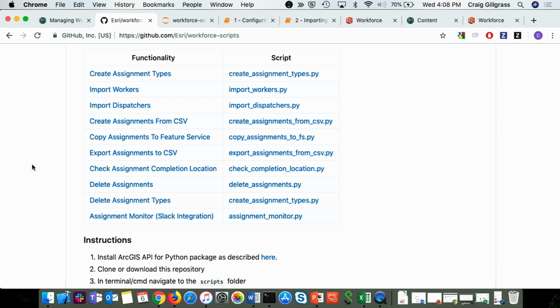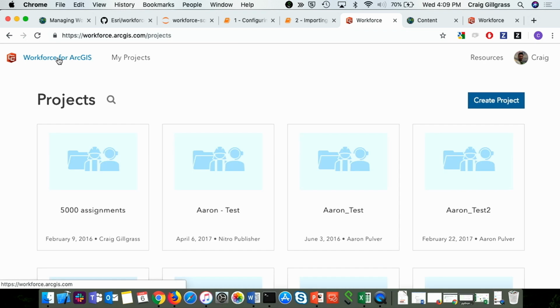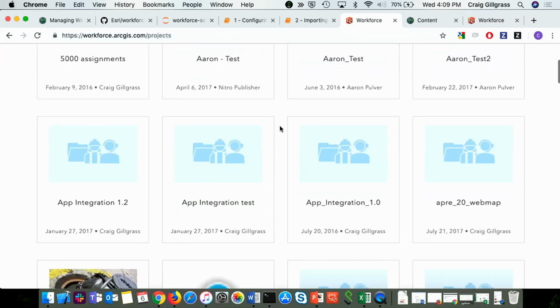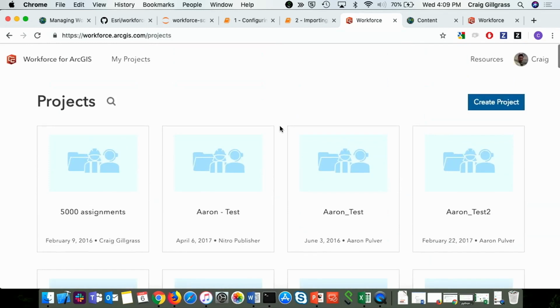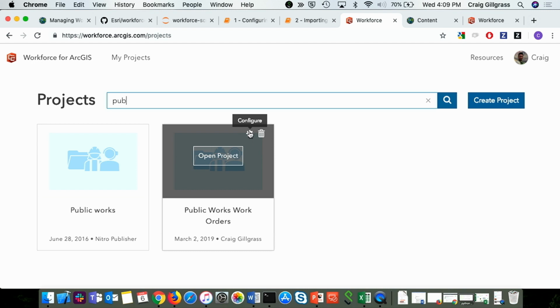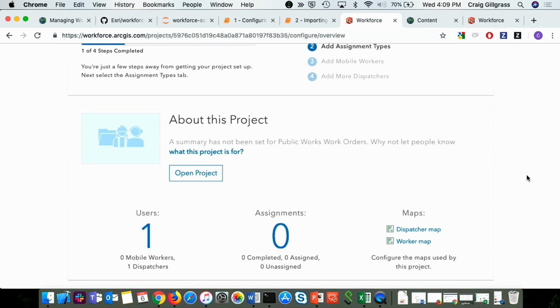To get started, let me head over to the Workforce web application itself, and I'll refresh this. So what you're looking at here is the view of Workforce through my account in our organization, and I've got a list of projects displayed here, many of which you can see are for testing. Evidently, Aaron gives me a lot of stuff to test because he creates a whole bunch of them. But the one that I want to focus on is the one we're going to dig into during this demo, which is the Public Works work orders. So I'm going to open that up to take a look at it. Now this is just an empty project that I created as the GIS administrator.